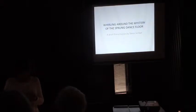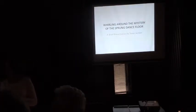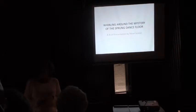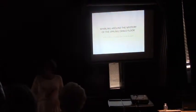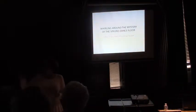He's been working in preservation since he graduated from Cornell. And that's a long time ago. And he does window restoration for old windows, which we've had him do some of ours. To keep, you know, the old ones will last longer than the new ones. And he's written books, he's written articles for This Old House for years, and I'd like to introduce Steve Jordan.